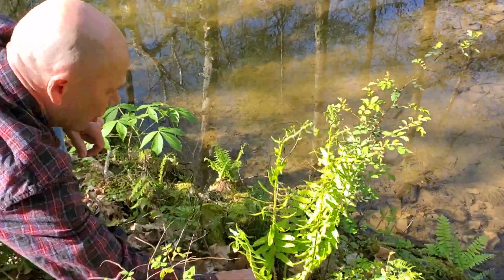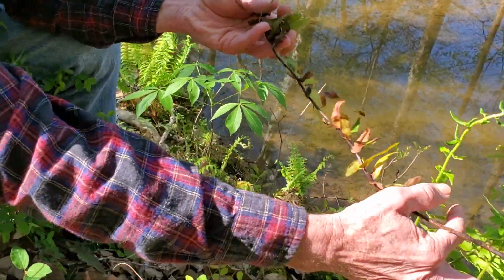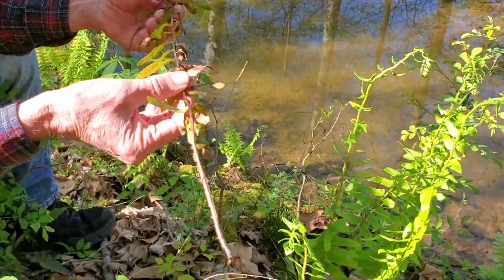This is last year's fronds that are quickly disintegrating, and that's what these will look like next year at this time. But in the winter of the year, these will still be green out in the woods around Christmas.